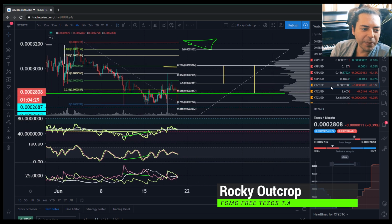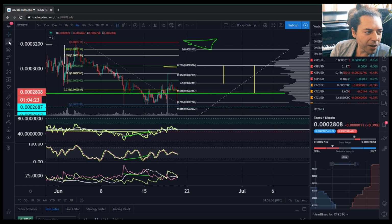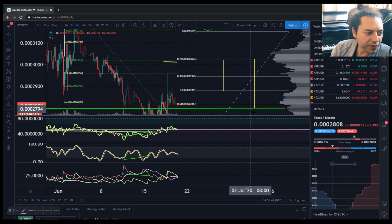Then we've got the Bitcoin pairing up, the Tezos Bitcoin pairing. Take a look at this and then dive on over to the dollar and potentially Ethereum one, depending on how smoothly things all go here so far for us.